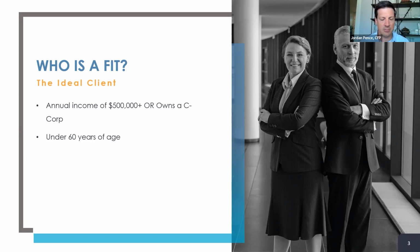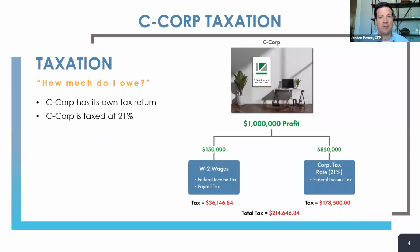So I keep talking about what a C Corp is. Well, this is sort of the structure of a C corporation. A C corporation pays its own taxes, has its own tax return. Another key feature of a C corporation is that it has a flat tax of 21%. So it pays its own taxes and it has a flat tax.